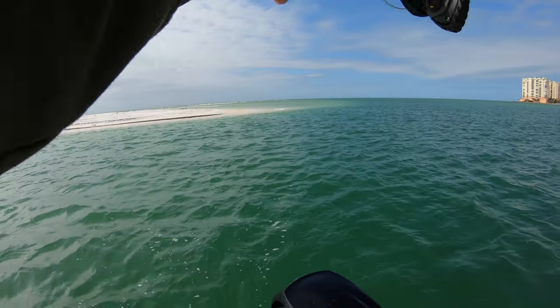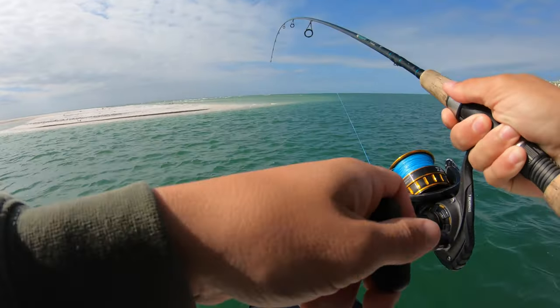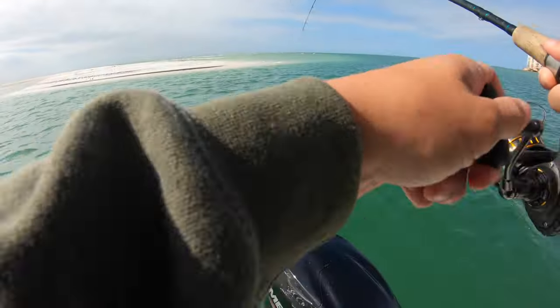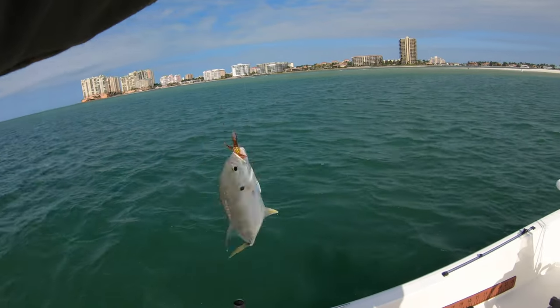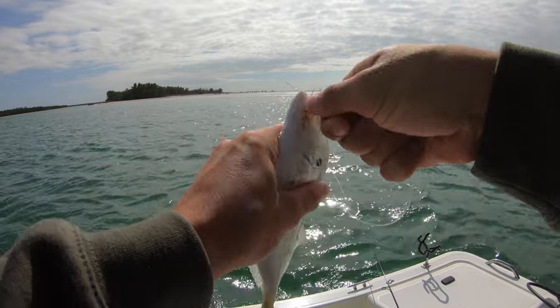There's something. Feels a lot like another jack. I don't know, it's head shaking pretty hard. What we got here? Okay. There's chunk bait. Chunk bait right here, little jack crevalle. Take the guy off and then cut him up.